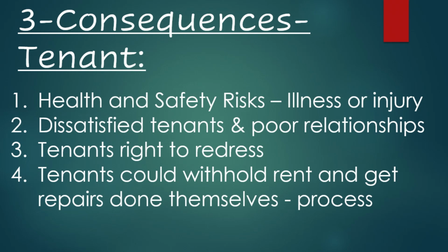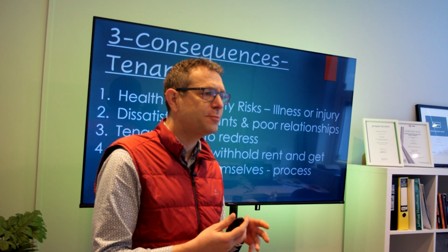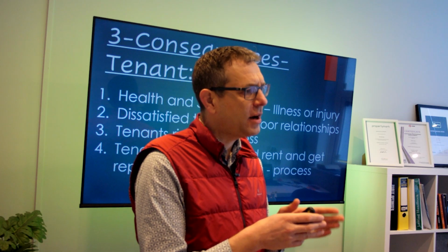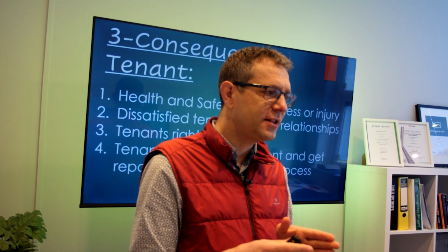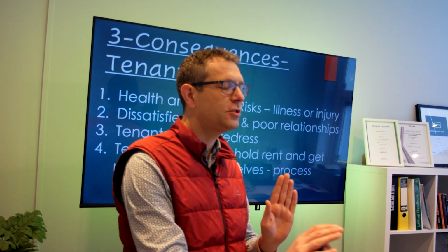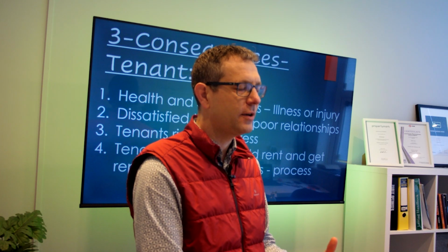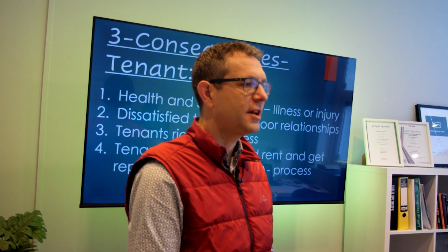Tenants do have rights to redress if things aren't addressed in time, and tenants could withhold rent, or that's not recommended, but there is a route that sometimes happens, and they can get repairs done themselves. But if they're going to do that, there is quite a strict process to follow. They can't just say, I'm not paying you because you haven't done this. That is not the right approach. There is an approach, but there is a process that the tenant needs to follow. So that's important to know.